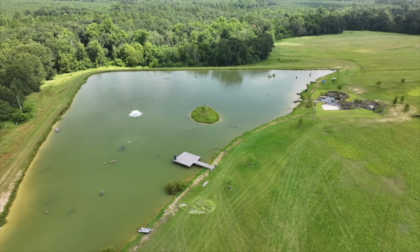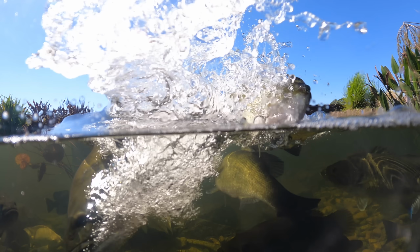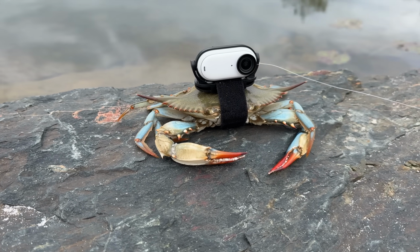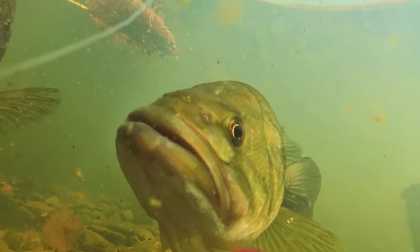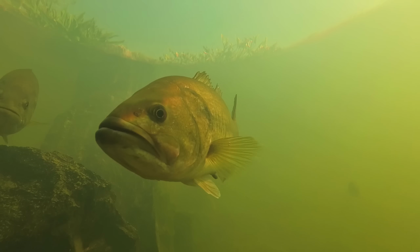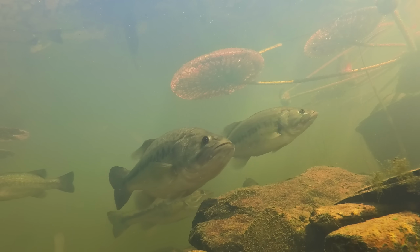Folks at home, welcome back to the Crimson Oak Pond, home of these aggressive tiger bass. And today we've got a special treat for you as we're going to be exploring these ponds through the eyes of a blue crab. That's right, we're going to be strapping a tiny camera on a crab as he takes a dive underwater and gives us a unique experience to see what it's like living with these tiger bass, but also to see the pond from a different perspective than we've ever seen it before.